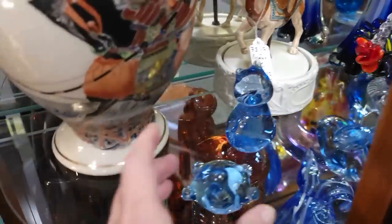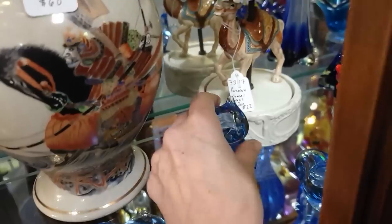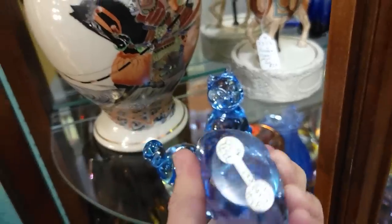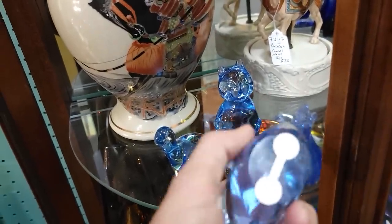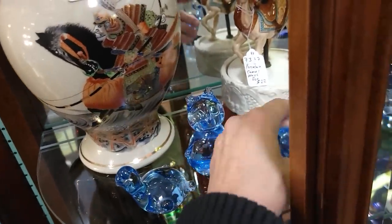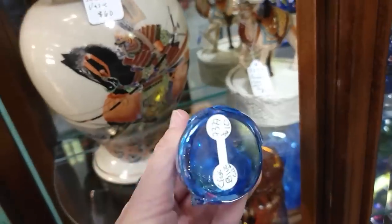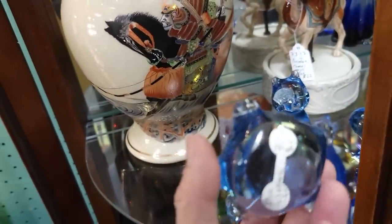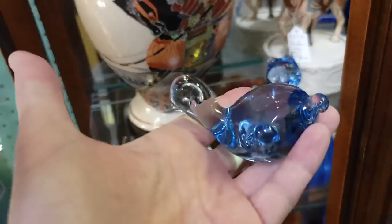So they've got these little animals in here too. Of course, there's a turtle, there's an owl, and there's an elephant. And they look like the elephant's 10. So I don't know about him. He's 10. And this little guy is 5, so we'll get him.